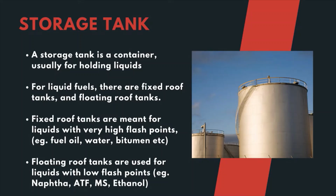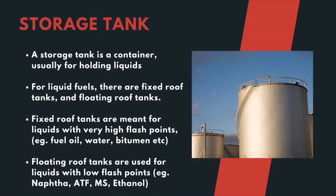A storage tank is a container usually for holding liquids. For liquid fuels, there are fixed roof tanks and floating roof tanks. Basically, there are two major classifications, fixed roof and floating roof. Fixed roof tanks are meant for liquids with very high flash points, that is fuel oil, water, bitumen, etc., which will have less volatility. While floating roof tanks are used for liquids with low flash points, for example, naphtha, aviation turbine fuel, motor spirit, ethanol, etc.